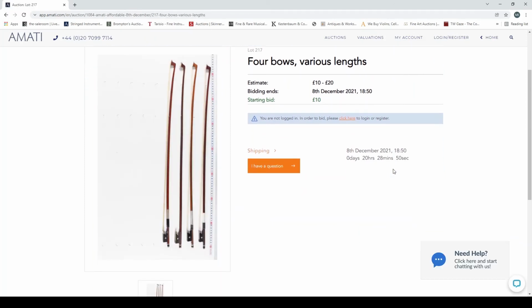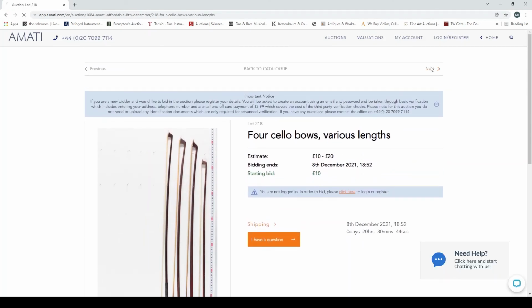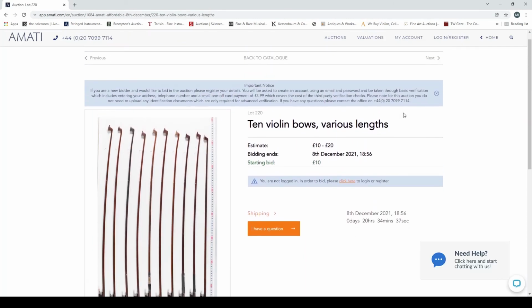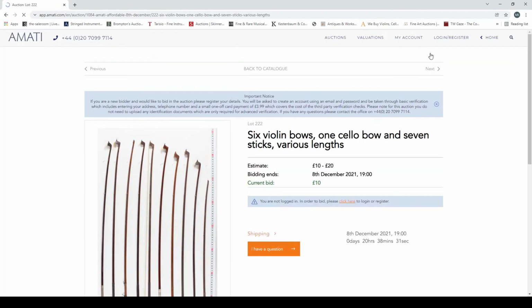4 bows, various lengths. 4 cello bows, various lengths. 12 violin bows, various lengths. 10 violin bows, various lengths. Another 14 violin bows, various lengths. That's a whole load of bows.